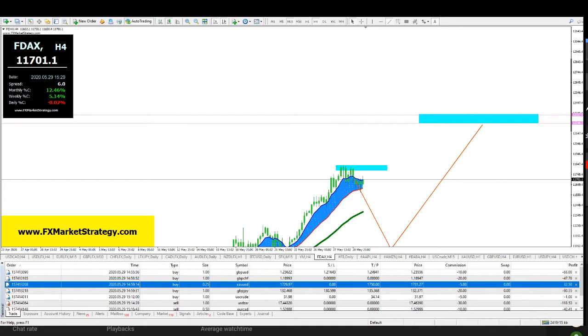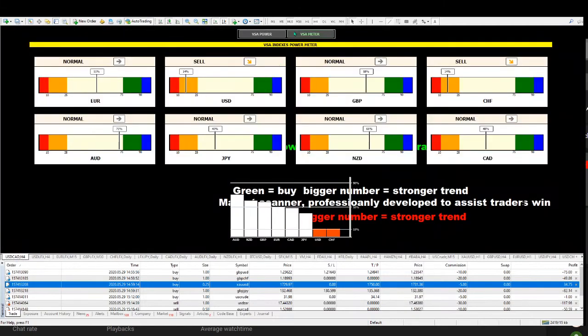Friday is usually very volatile and a strong day, so be careful. If you go back here to see what's going on in the market, watch out, Friday the Australian is really strong, so Australian USD is probably a good buy right now. Australian franc or Australian Japanese yen is also a good buy, guys, so you can buy Australian Japanese yen.